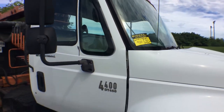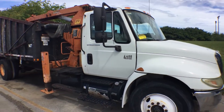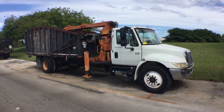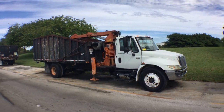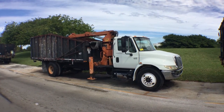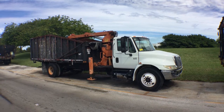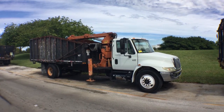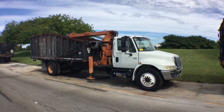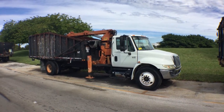Model number 410 is a 2007 International 4400 Grapple truck. The cab is nice. The outside, the paint looks good. The front bumper looks good. The grill, good looking, no doubt. The headlights are dull. I was told that the engine is bad. Bad motor on this unit.